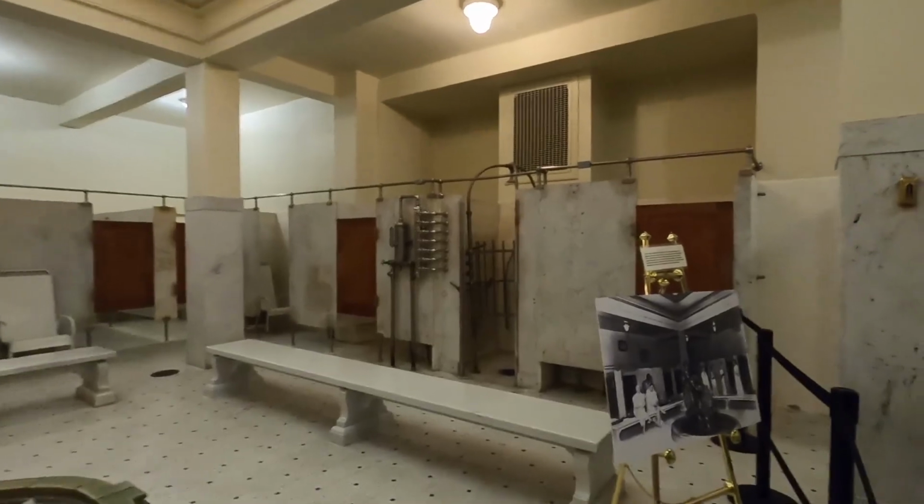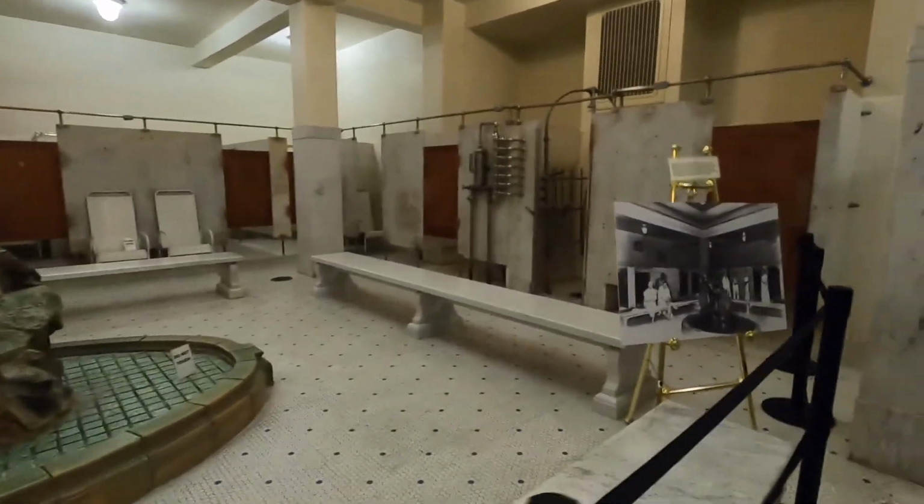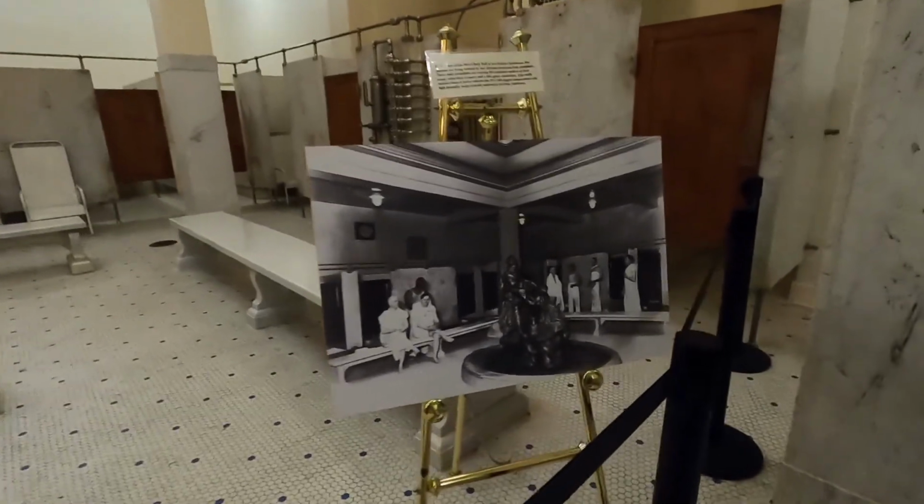But they had showers, I guess more hydrotherapy. Bathtubs. Deep bathtubs to soak. And everybody just sat around here and socialized. We're going to go upstairs, and even though this looks like wood, it's actually a marble staircase. We're going to see what's up on top.